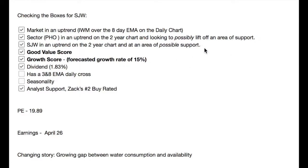SJW is in an uptrend on the 2-year chart. It's got a good value score. It's got a forecasted earnings growth rate of 15%, two things that are absolute musts of Chart of the Day Cafe. Current dividend yield of 1.83%. It does not have a 3 and 8 EMA cross yet, so this box is not checked. I could not find a seasonal chart, so it's not checked either, but it has analyst support, currently a Zacks number 2 buy rated stock. PE currently is 19.89, and it looks like earnings will be on April 26th.